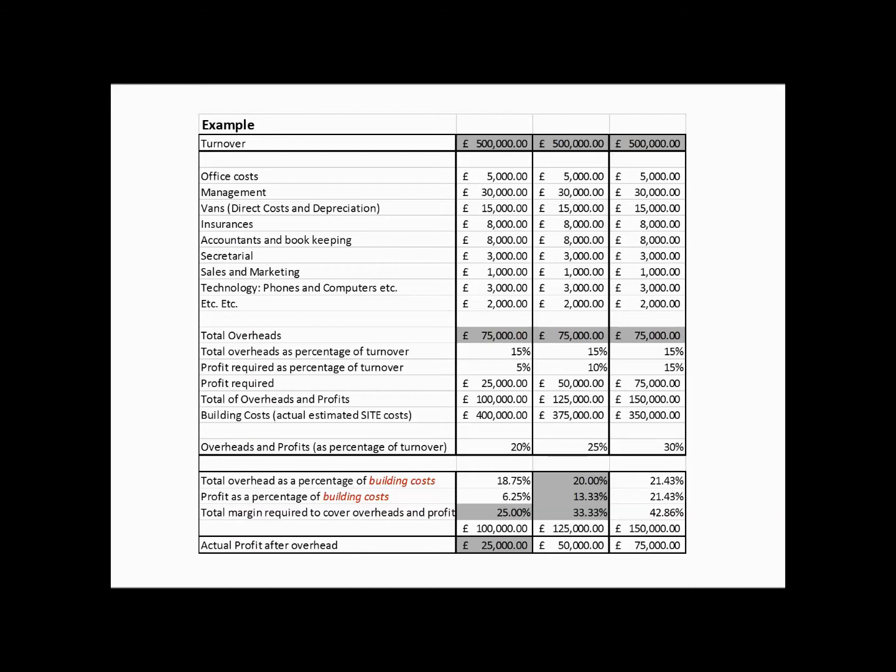to your direct costs. So again, if we look at this middle column here, and look at this row here, the total overhead as a percentage of the building costs, i.e. not your turnover, the overhead is, sorry, I'm getting lost here in my own figures. The overhead is 20% of the actual cost of the building work. Similarly, the profit margin is 13.33% of the building costs. So you're expressing it in terms of the building costs rather than the turnover of the business.